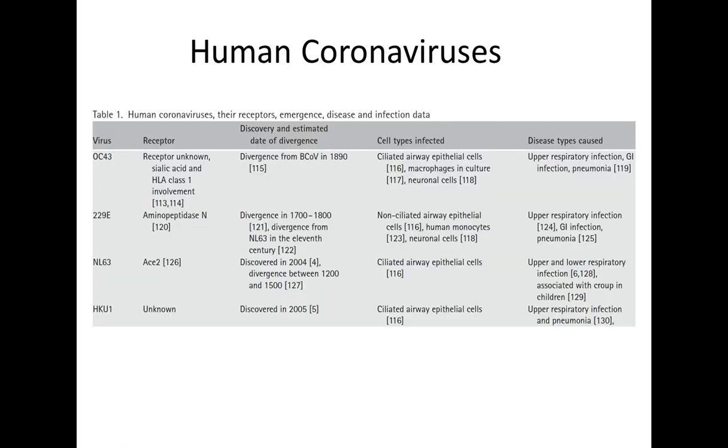This is a really nice table of the known human coronaviruses. So there is OC43, 229E, NL63, and HKU1. And if you look overall, sort of the fourth column in, at the cell types that are infected, these viruses mainly affect ciliated airway epithelial cells.